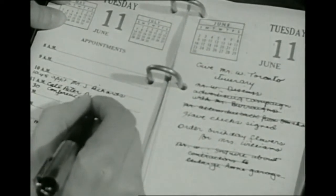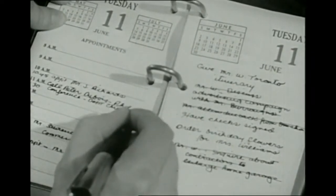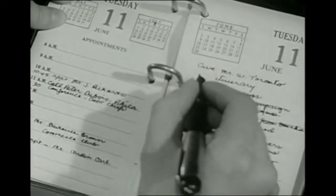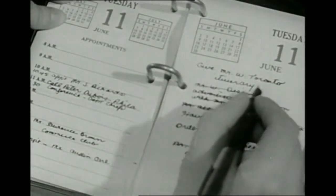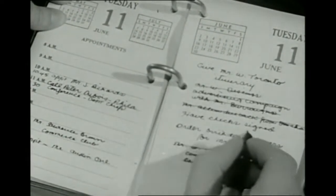Jean makes a note of Mr. Williams' instructions on her calendar pad. The good secretary doesn't rely on memory. Jean will make sure that every item here is taken care of today. Two of them, the itinerary and the checks, can easily be attended to during the morning dictation period.